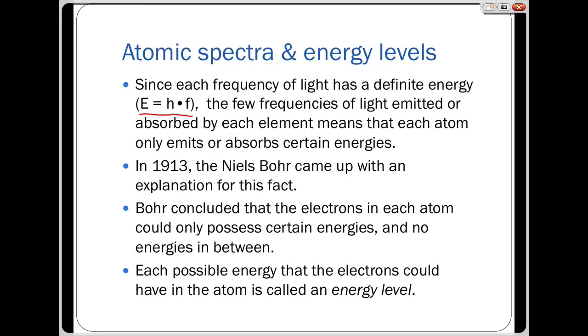So take that hydrogen spectrum that we saw before. It really only had about 4 bands, and I'm just randomly drawing this, I'm not trying to represent hydrogen specifically. So it's only got 4 different frequencies that it absorbs or emits. Since a frequency is an energy, that means that the hydrogen atom has only certain energies that it absorbs or emits. This is interesting, and so the question is why?